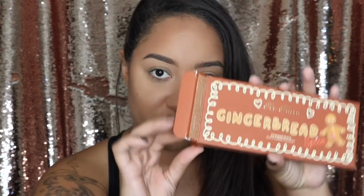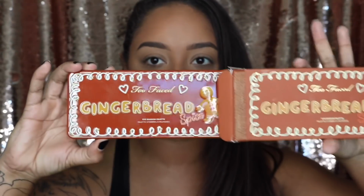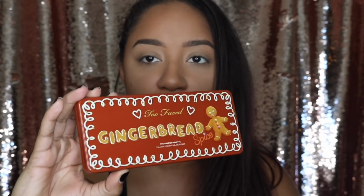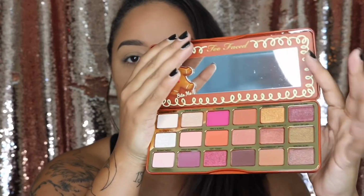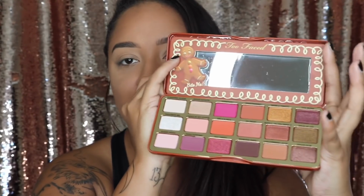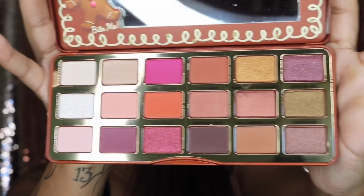Let's go ahead and look at the eyeshadow palette first. So you pull this guy out of the box, and it basically looks just like the box, comes in this cute, shiny packaging. It's very cute, and it's got this tin, just like the chocolate bar palettes that we're so used to seeing. If we go ahead and open this up, that is what it looks like. The mirror is super cute. There's a little gingerbread man up there, and this is what the shades in here are looking like.